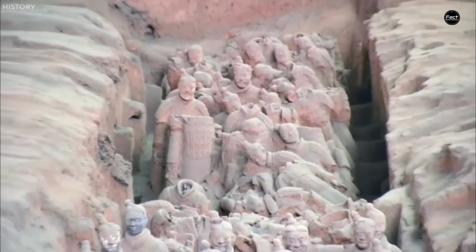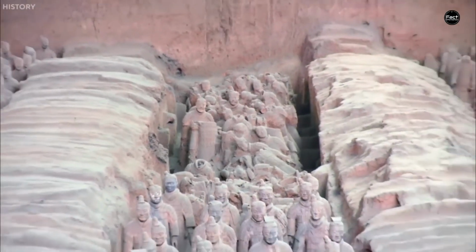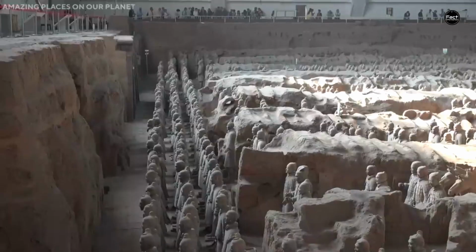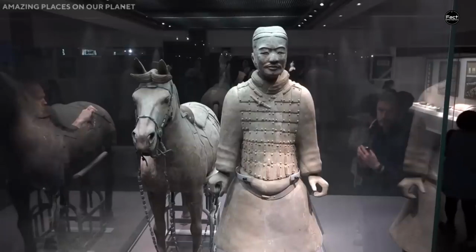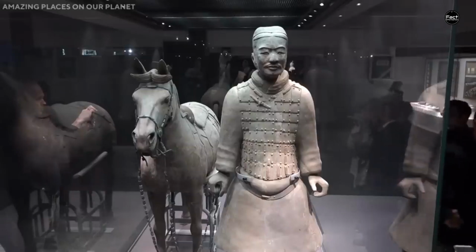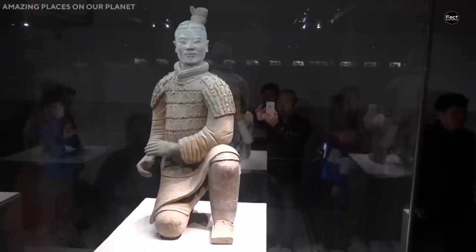The statues were once brightly painted, but much of the color has faded over time. The Terracotta Army was buried in a series of pits, along with various weapons, including swords, crossbows, and spears, many of which are still sharp and well-preserved.